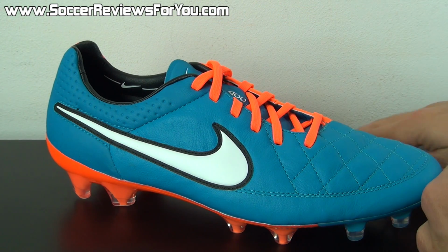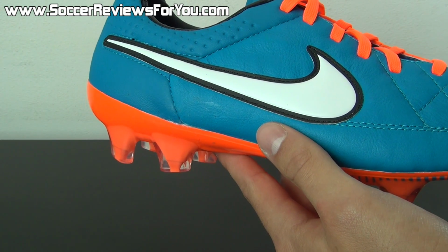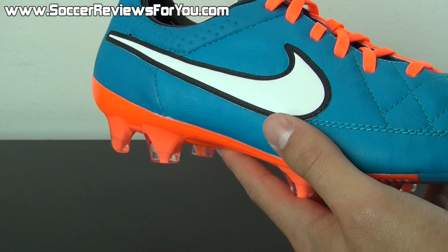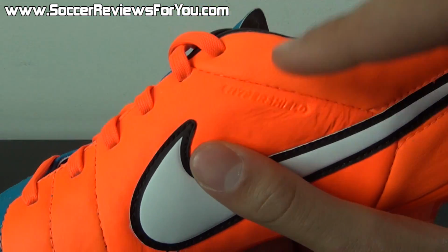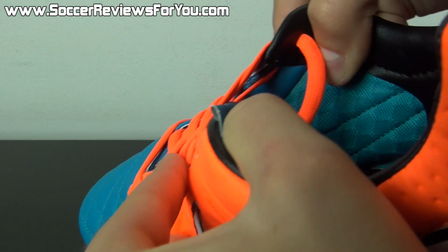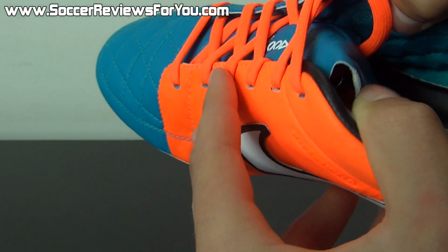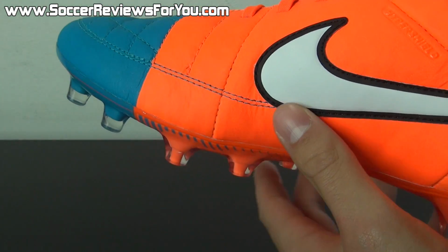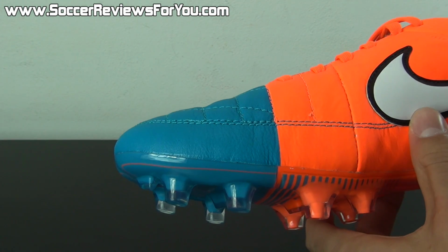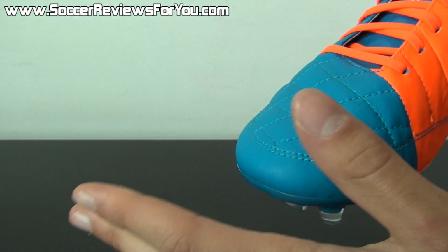And then speaking of the inside of the shoe, one of the most attractive features and one of the most unique features of the Tiempo Legend 5 in comparison to any other kangaroo leather shoe out there is the Hypershield liner. You can see the branding right there. And on the inside of the shoe, you're going to find a lining material. You can see it's like a honeycomb mesh, essentially the base layer mesh material that you're going to find in the form of Nike skin on the Hypervenom Phantom. And that mesh base layer acts as the kind of lining material for the leather itself.